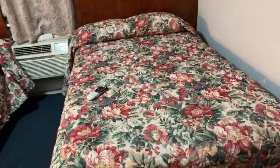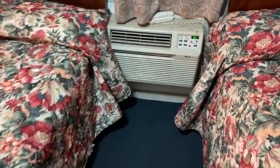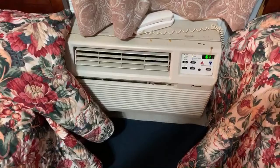All right, you guys, so what we're looking at here is a double bed. We have two double beds. Two double beds. So much to look at. Now, when we came in here, this air conditioner was not running. The room is 100 degrees. Horrible. And it wasn't blowing very much.